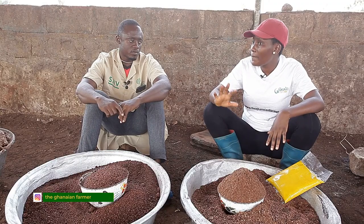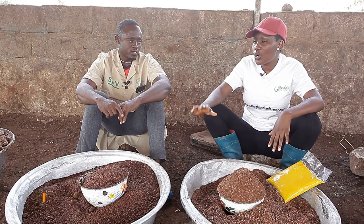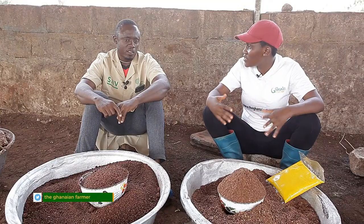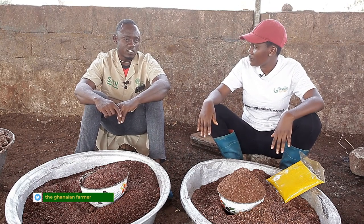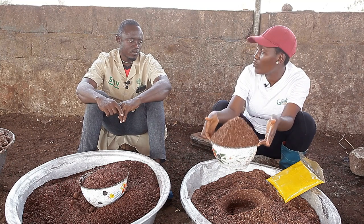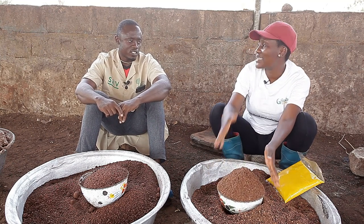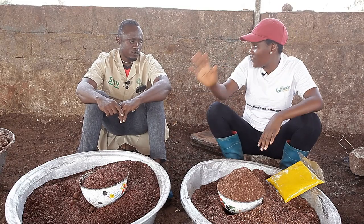Okay, so you can only pick shea fruit during the rainy season. Yeah. Now, let's talk about the ones they go to buy in the market. How much does a sack cost? I can see some of them lined up over there. The sack, it depends on the number of bowls they buy. The bowl we have here. Okay. So how much does one bowl cost in case I'm buying? 7 cedis. So I'll multiply by the number of bowls that fill one bag.